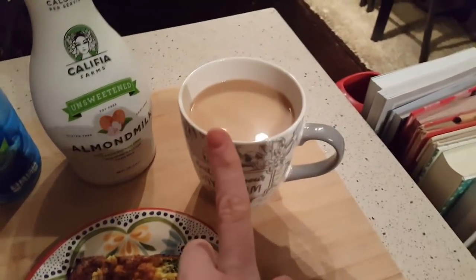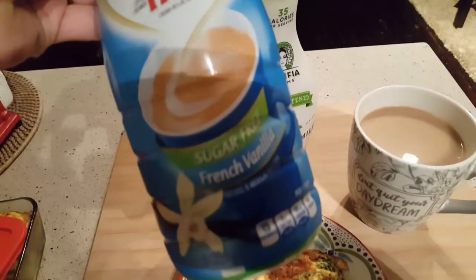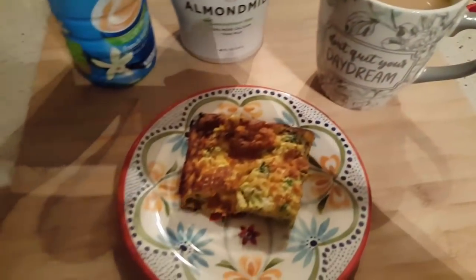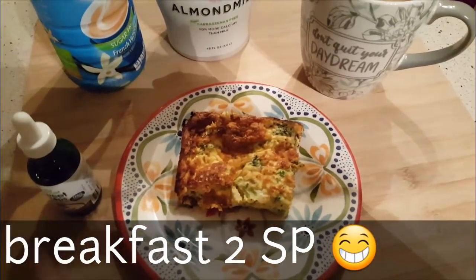And then I have a point's worth of coffee here that consists of 3 tablespoons of sugar-free French vanilla and a 1/4 of a cup of Califia Farms almond milk. This is 0, this is 1. Gonna put a little bit of stevia in here. Yeah, gonna go eat.